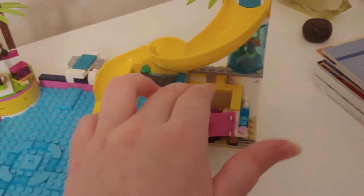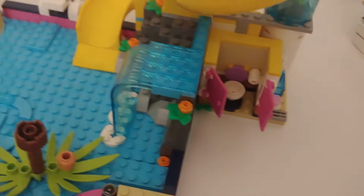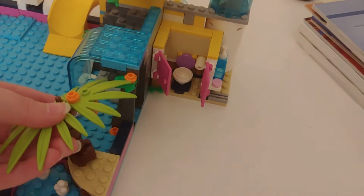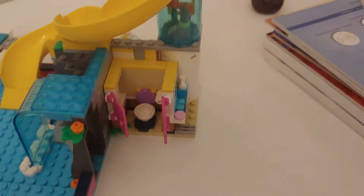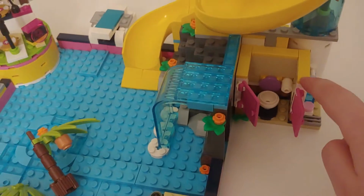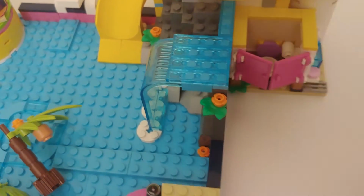So here is a bathroom. It's got little doors that you can open and close. Holy heck! A tree that just fell. I think that went on right here. You know what? I'll put that on later. It has the toilet seat, a roll of toilet paper, and everything. Hashtag, this took me a really long time to build as well.